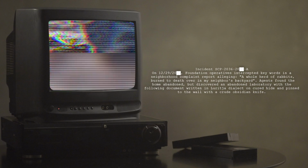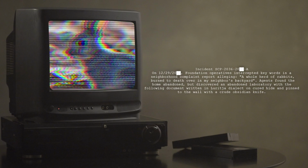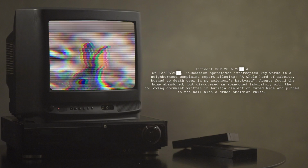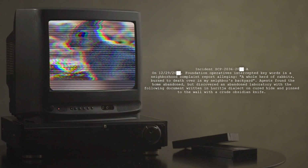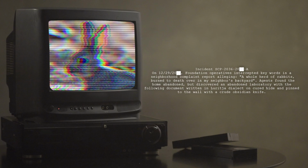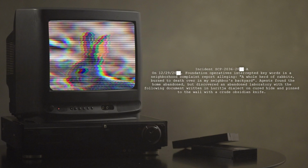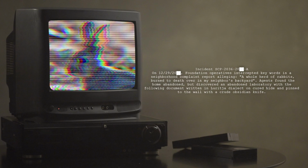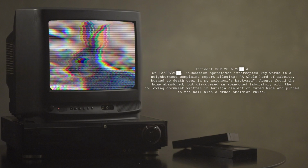Incident SCP-2036-2000-A on 12/29/2000. Foundation operatives intercepted keywords in a neighborhood-compliant report alleging a whole herd of rabbits burned to death over in my neighbor's backyard. Agents found the home abandoned, but discovered an abandoned laboratory with the following document written in Laricha dialect on cured hide and pinned to the wall with a crude obsidian knife.